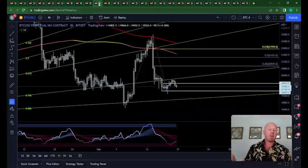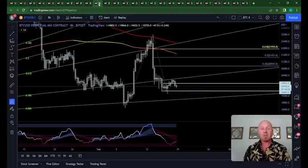By the way, guys, the CPI is Tuesday, or not CPI, the Fed meeting is Tuesday, Wednesday. Wednesday, we get the rate hike. If it's 75 basis points, I don't know what's going to happen with the market. Market has priced it in, but what does that mean? Doesn't mean the market's going to go up.